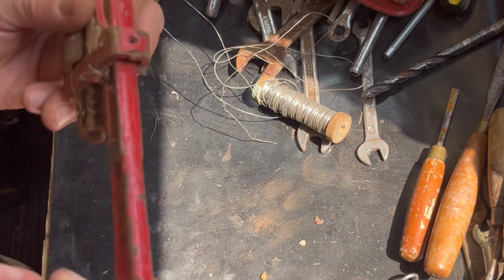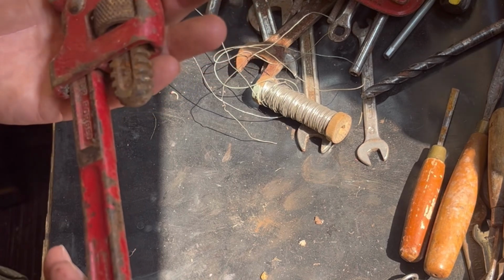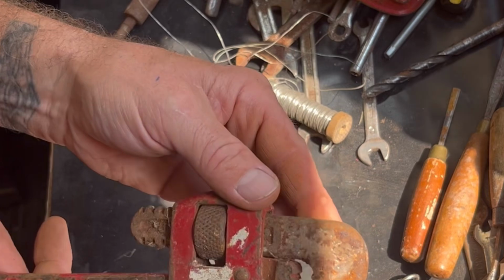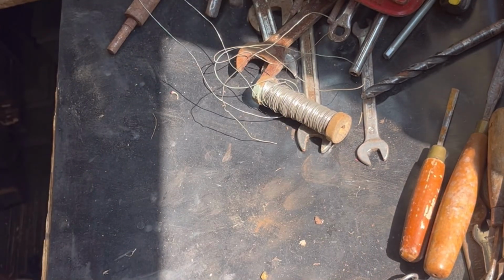Let me have a look. Can't see the name. Rothin? Don't know. Rusty. I'll keep those. I'll do those up. And last but not least, that's the end of this tool haul.